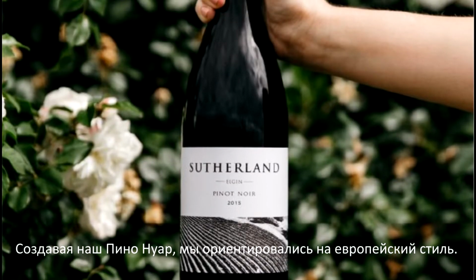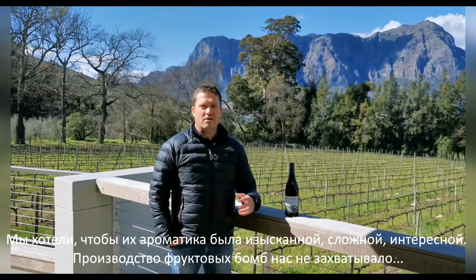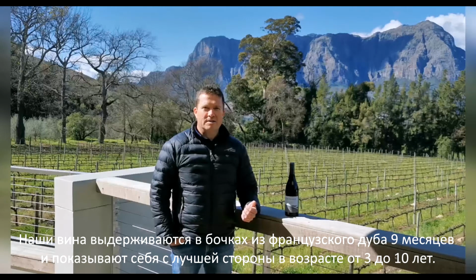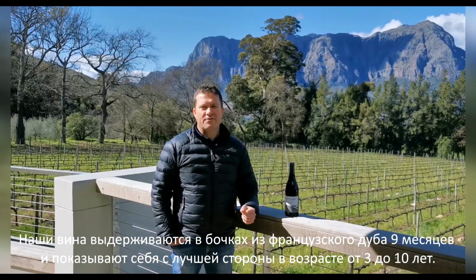Our Sutherland Pinot Noir is designed more in the classical European style. We look for more delicate flavours that are complex and very interesting. It's not just about fruit weight and fruit power. The wines spend 9 months in French oak barrels. The wines normally are best enjoyed from about 3 years from vintage date till about 10 years after vintage date.